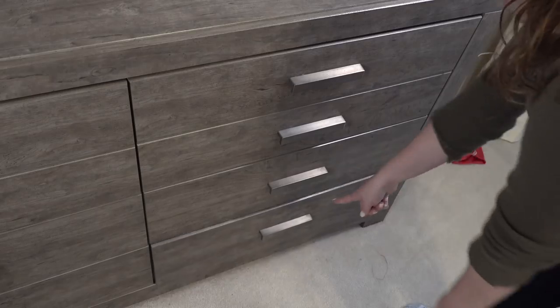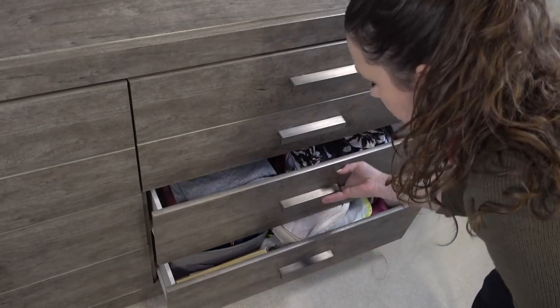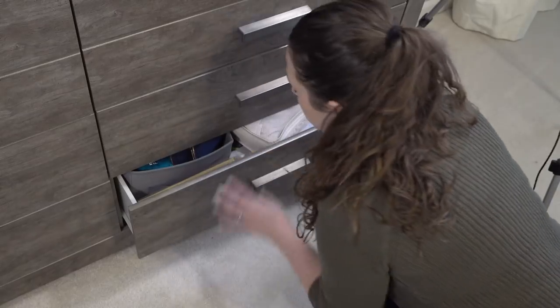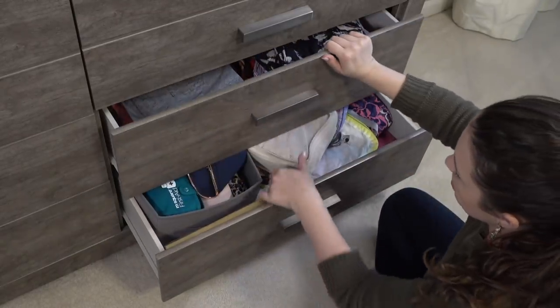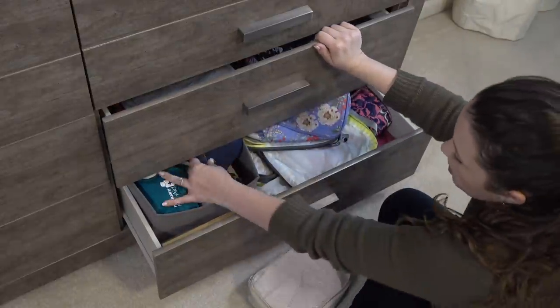Now to tackle this way too full drawer. So we're going to sit on the floor here if I don't knock over this light. So, see, this is what I mean. It's so full, I can't even shut it. So we're going to pull everything out.